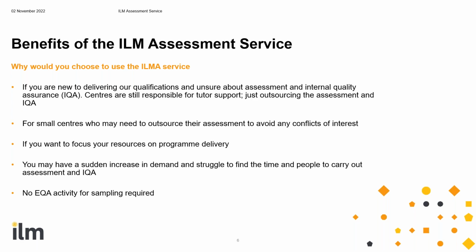Obviously, it makes your EQA process simpler as well, because we've already taken those assessments through the internal quality assurance and the external quality assurance. So no sampling by your EQA is required.